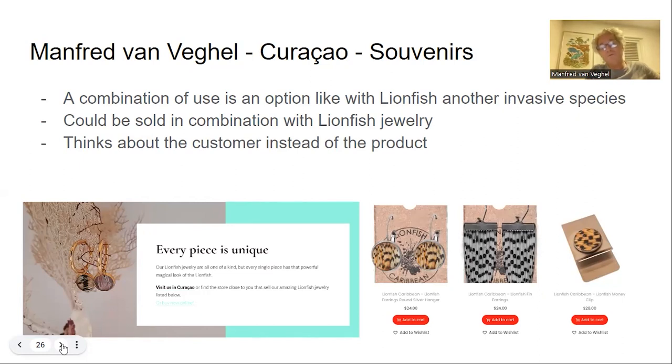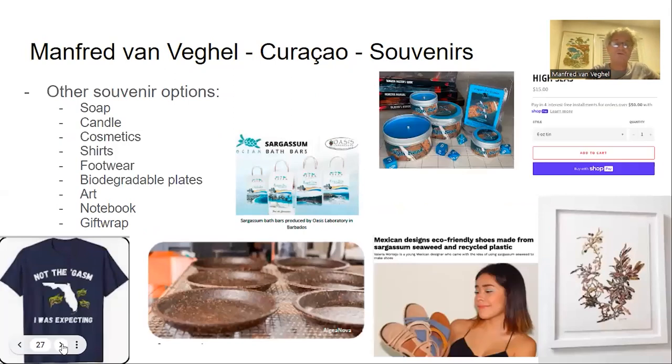And so if you could combine that, you could have like a souvenir shop where you sell products from invasive species. And so think about the customer instead of the product. And if you look then to the products of sargassum, you can see quite some interesting products. We already had soap, or we will get soap. If you are in the soap business, you're quite close to the candle business. I'm used to making soap and candles myself, so you can do that as well. Any other cosmetic things made of sargassum? I found this T-shirt, not the gasm I was expecting.